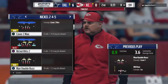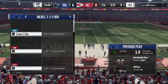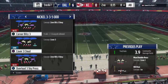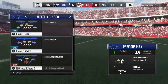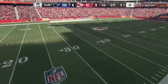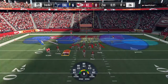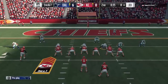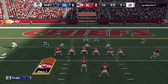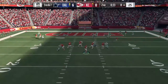And running room hard to come by here. He gets it down to the 8. And a stoppage here, a timeout before this 3rd down play takes place. As the clock will stop with 35 seconds to go in quarter number 2. An extra defensive back on the field here for 3rd and goal. Slot man moves right. Now Smith on 3rd and goal.